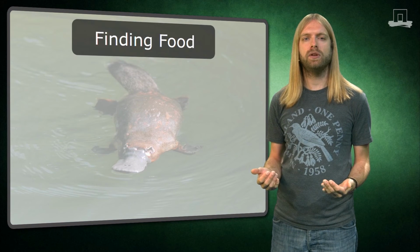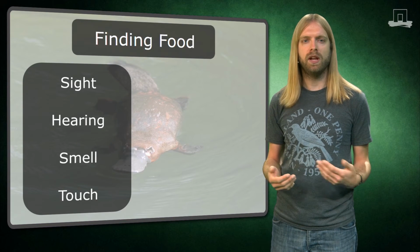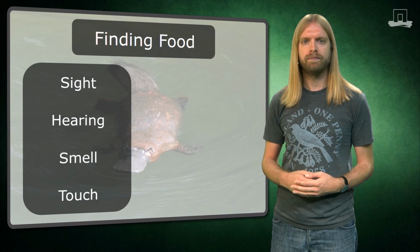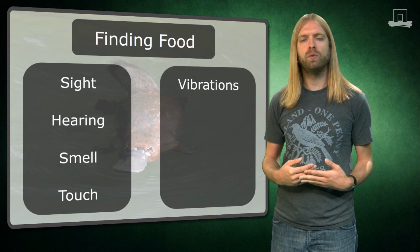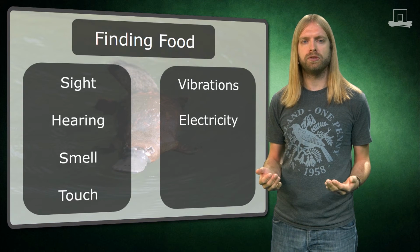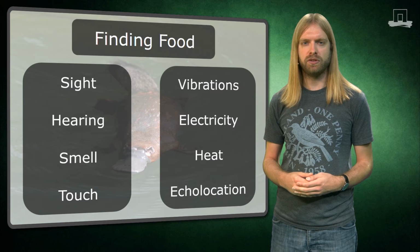Animals find food by detecting cues using their senses. Animal senses include sight, hearing, smell, and touch, but other less familiar senses are also important. Some animals detect vibrations, such as fish that pick up movements in the water using their lateral line system. Others can detect electric fields, or heat, or create cues by sending signals into the environment and receiving the echo.